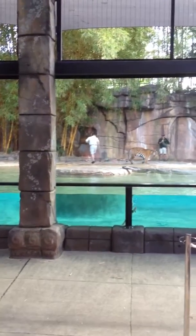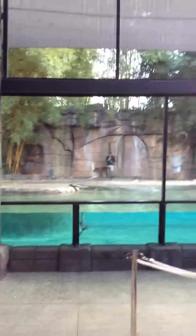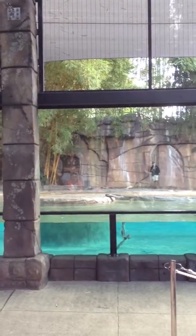So Mika here, as I say, is 5 years of age. She's got a brother and a sister. They were out just before. They'll probably come out a bit later, or we may even take her off and bring another cat out. I'm not sure what their plans are at this stage, but we do have 10 tigers here at the zoo.